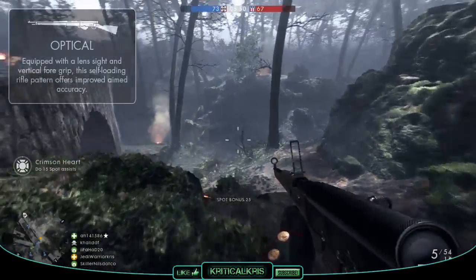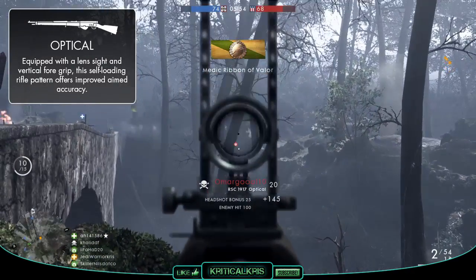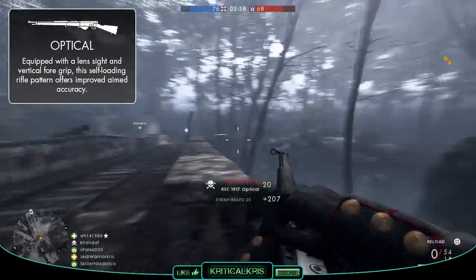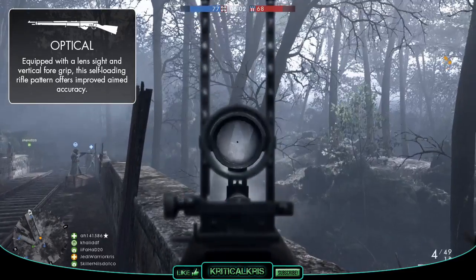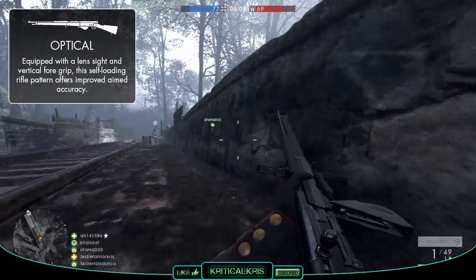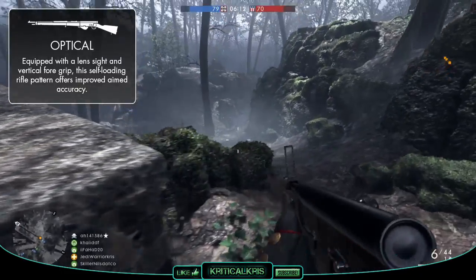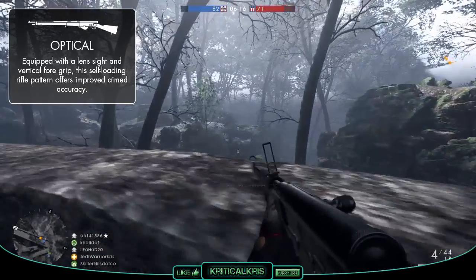As for the Optical Variant, this can be unlocked by killing 15 players with the Autoloading 8.35 Factory in a round, and by performing 75 heals, which will accumulate over matches. What the Optical Variant has, which the Factory doesn't, is its own lens sight and vertical foregrip. It's not going to regain accuracy quite as quickly, but it will provide you with some improved ADS benefits, with less spread increase per shot, and a generally lower base spread, which is going to make the gun feel a bit more accurate when lining up individual shots on targets.